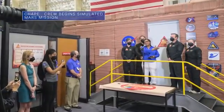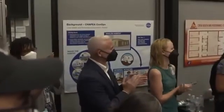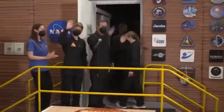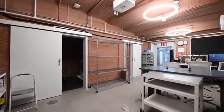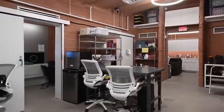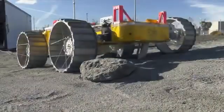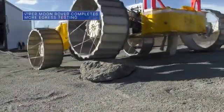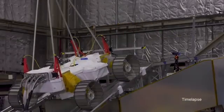On June 25th, the first Crew Health and Performance Exploration Analog, or CHAPEA, simulated Mars surface mission got underway at our Johnson Space Center. 4 volunteer crew members will spend the 378-day mission in a 3D-printed Mars habitat designed to simulate the challenges of a human mission to Mars. Learn more at nasa.gov/CHAPEA.